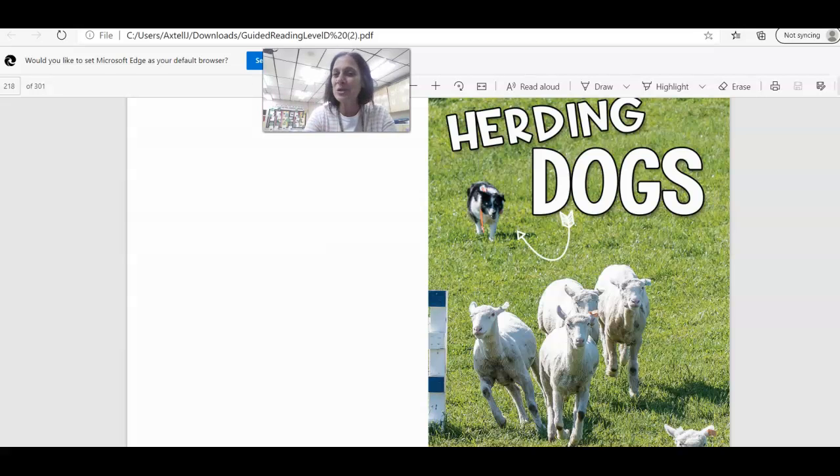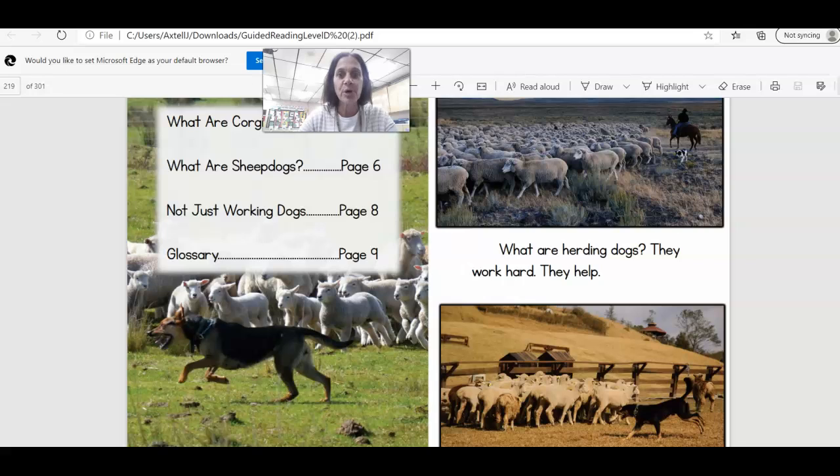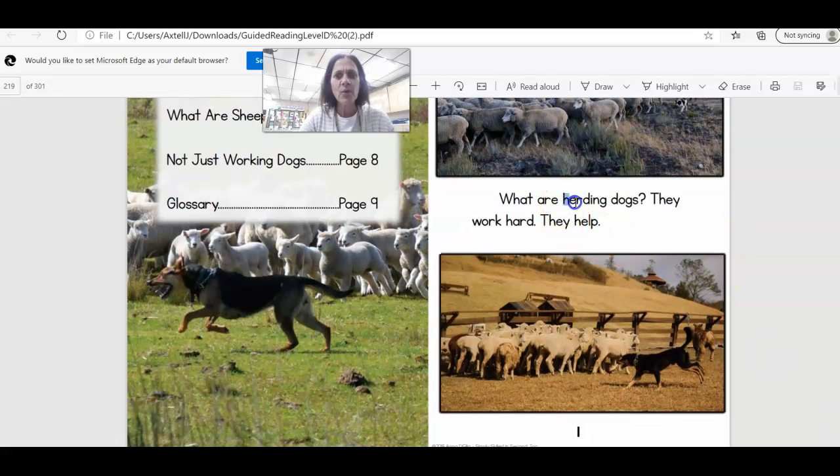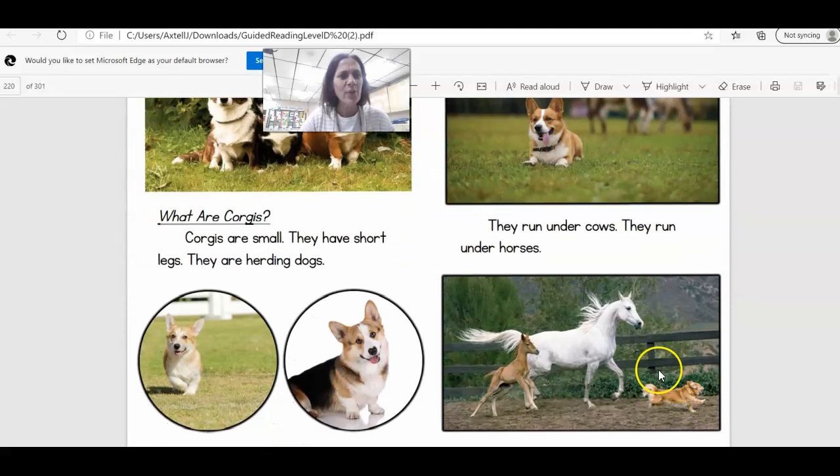Now, titles are a really good clue to the main idea, but there are also lots of other clues in the story. So we look for repeating words, words that we see over and over. And pictures are a great way to find the main idea. So yesterday we looked at our book and we saw a repeating word. What does that say? Herding. And the next word is dogs. Dogs that herd.